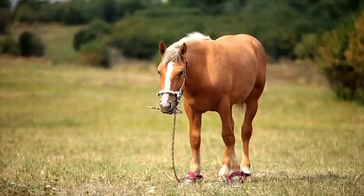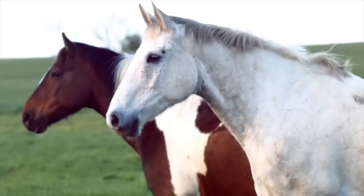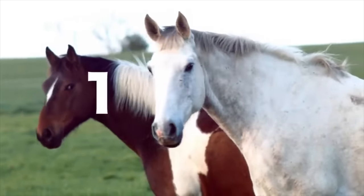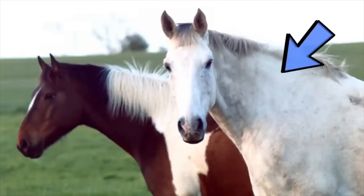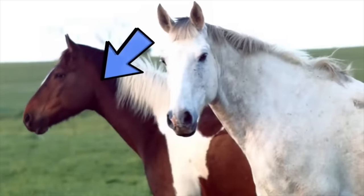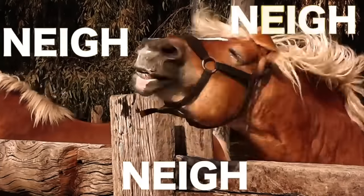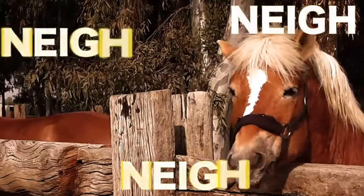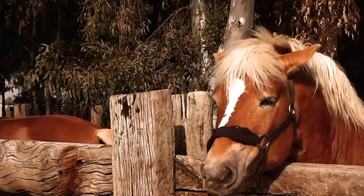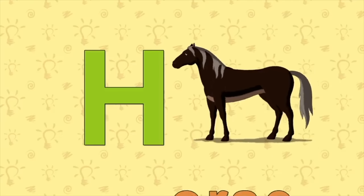Neigh! Oh, wow! I see two horses. One, two. I see a white horse and a brown and white horse. The horse on the farm says neigh, neigh, neigh, all day long. H is for horse.